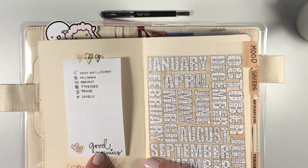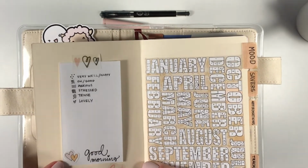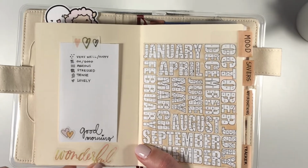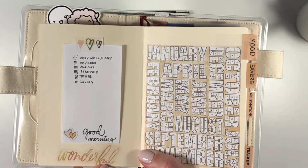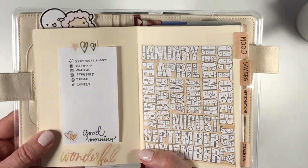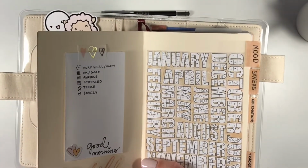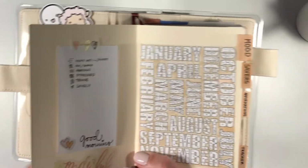And here it says good morning with a small cute little sticker, and here I put a sticker from Happy Planner saying wonderful. And you could also read it as wonderful good morning. So this is a small hello to myself.